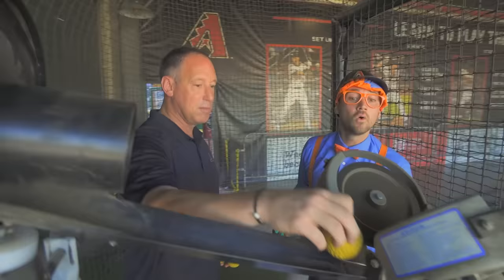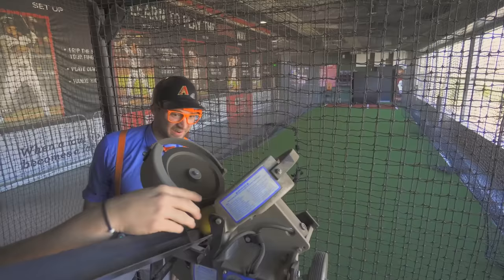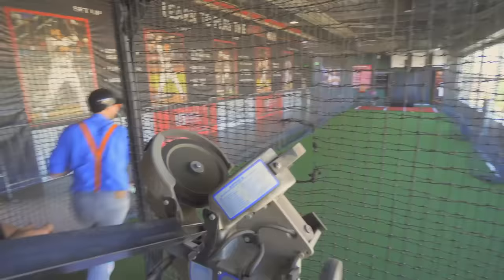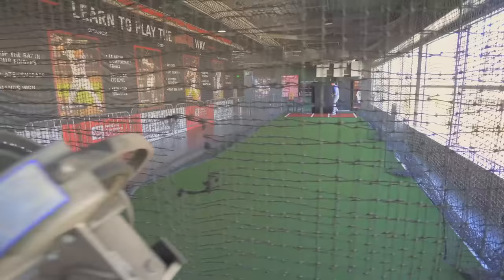Sure. Whoa, did you see that? When you put the ball right here, these spinny things throw it out really fast. And then, what do I do? You gotta go hit. Okay. All right, I'm ready. Okay, Blippi, here we go.